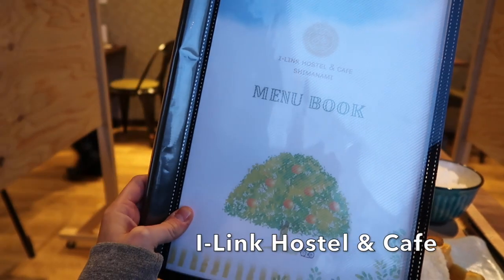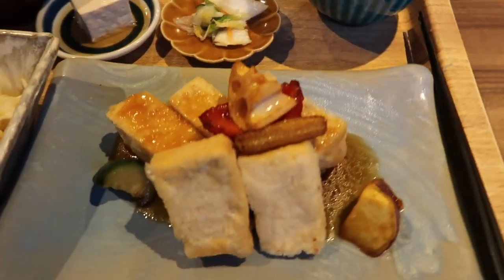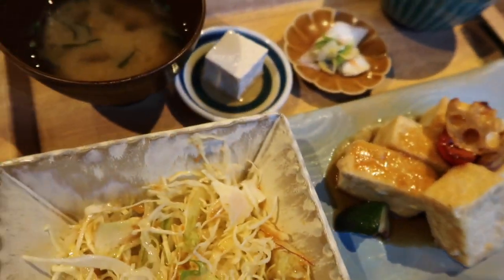We went to the Island Hostel and Cafe for dinner, and oh my gosh, you guys, this was the most amazing meal I had on the cycle. They were able to make a full vegetarian meal, and it was so good.